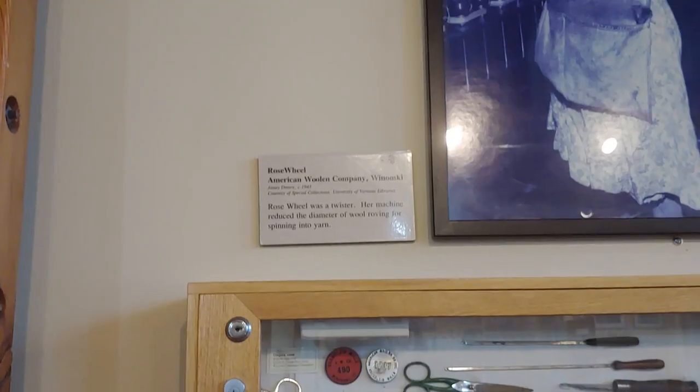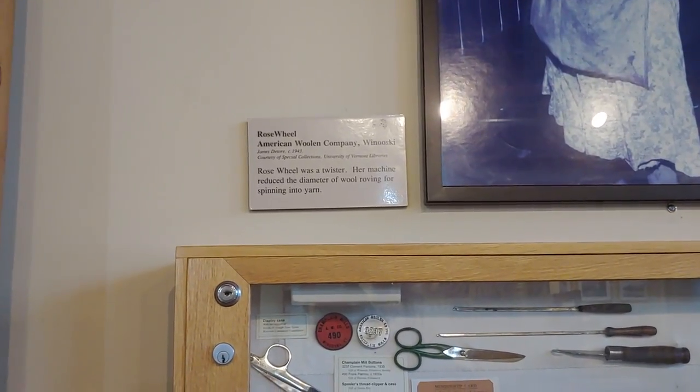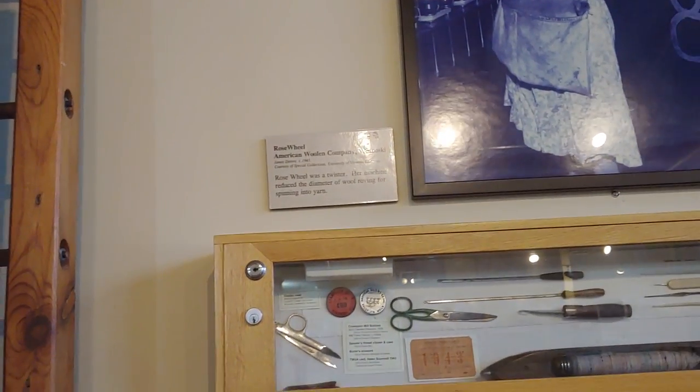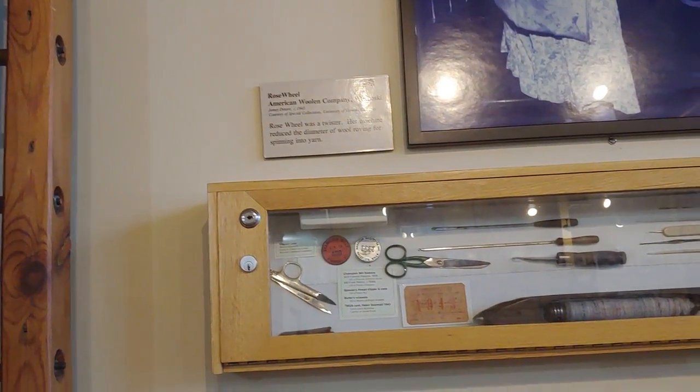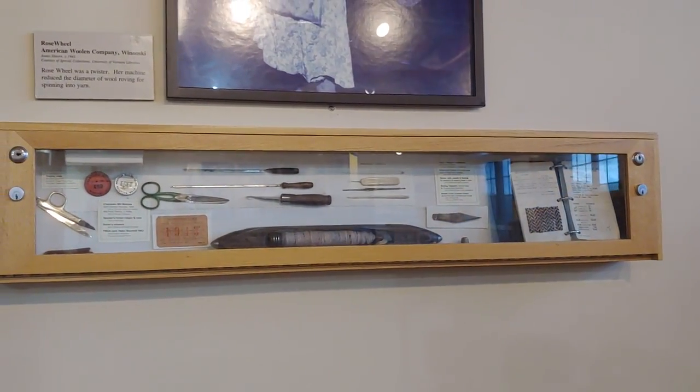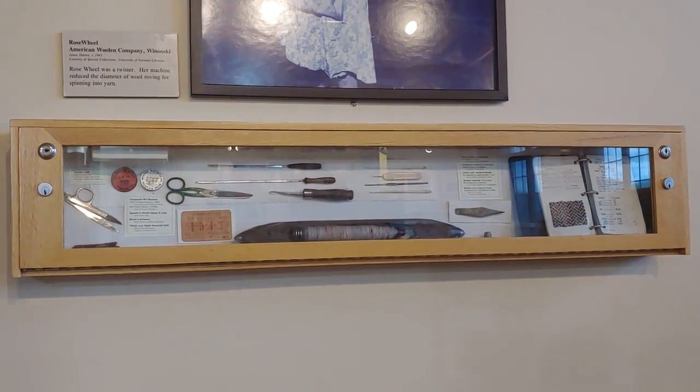So this woman was a twister. Her machine reduced the diameter of wool roving for spinning into yarn. I am not a spinner. I am domestically challenged. What can I say? But I'm pretty good at this, which is a good thing.